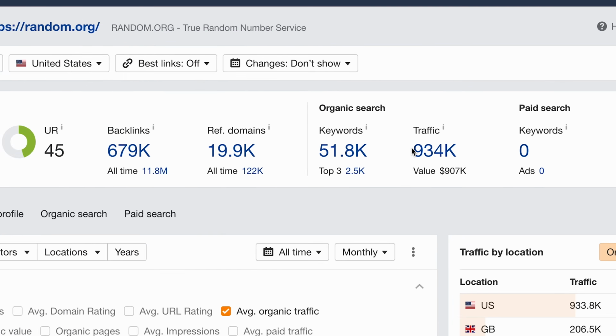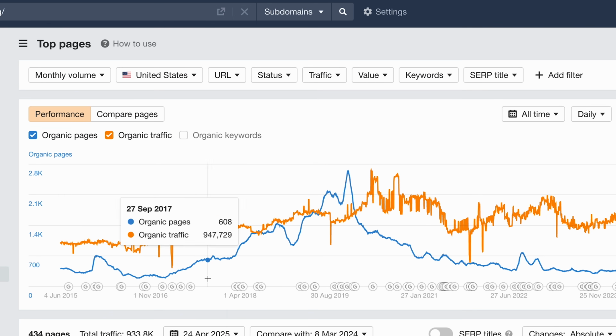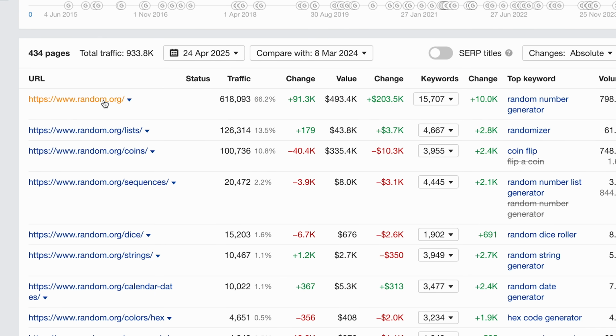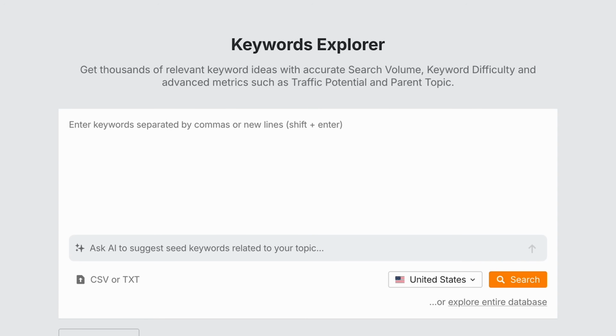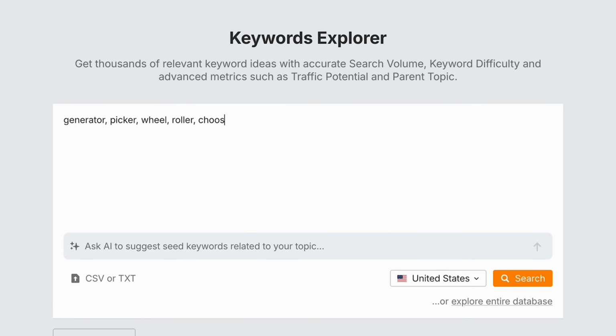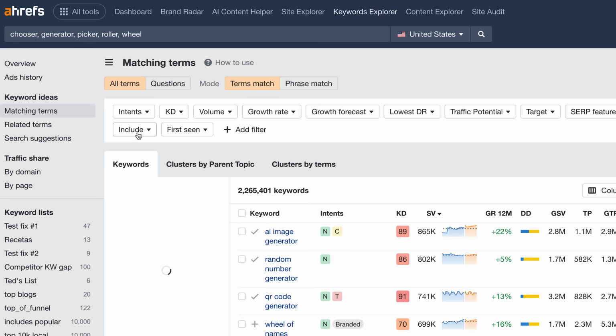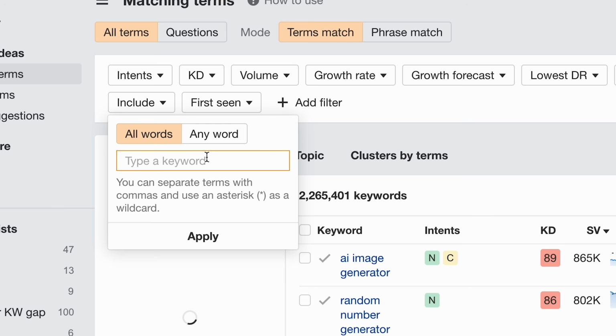Let's look at random.org. And yeah, they get 934 monthly organics. So let's see where their traffic's coming from. They have a random number generator. That's their main tool. Let's just look up generator. Let's do picker, wheel, roller, chooser. It doesn't really matter what we're doing here. Then we're going to go to the matching terms report. And there's this awesome filter here, include. So now we can add the word random. And now it's going to show us any keywords that mention any of our seed keywords and random.